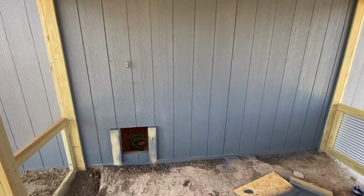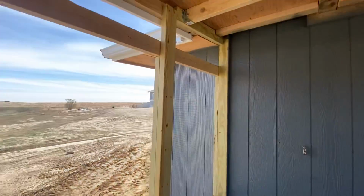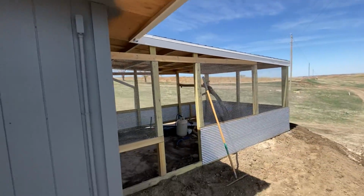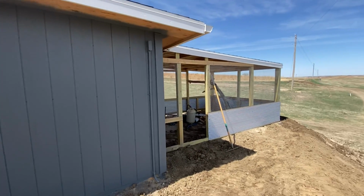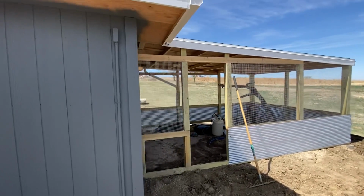Looking really, really nice. Now, I don't necessarily need to do the blue color. I could have done any other color, but I wanted something to match the rest of the property and really gives it some value if it looks really good and kind of matches. This is an extra 300 square foot outbuilding that wouldn't have been here otherwise, and we're building a homestead, so doing it once, doing it right.